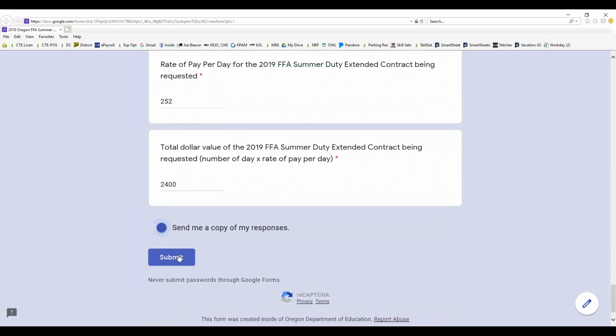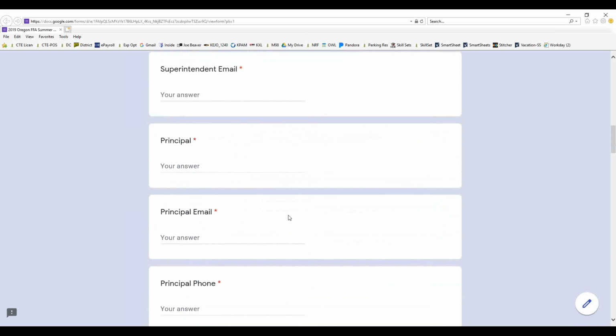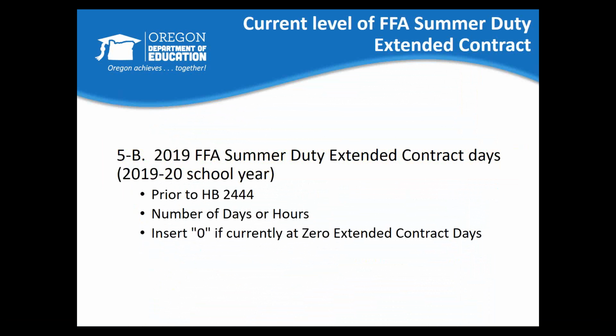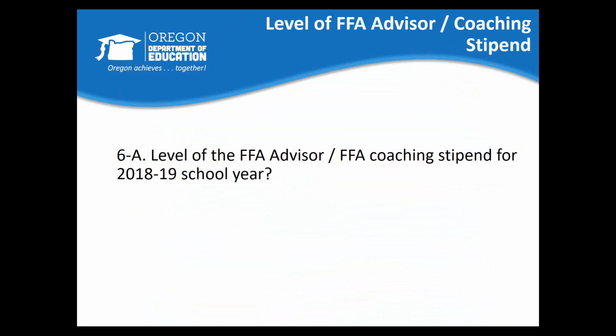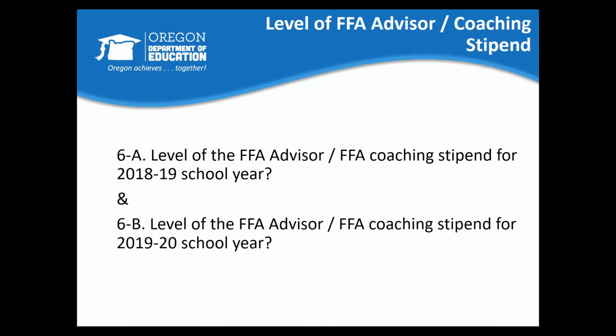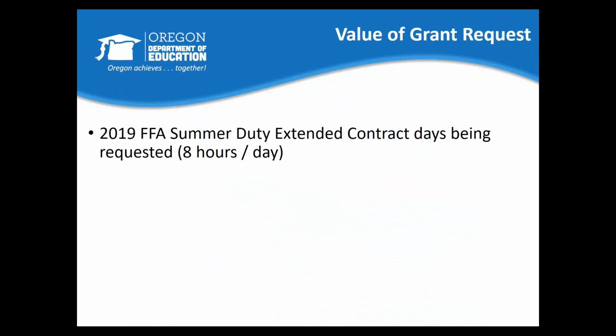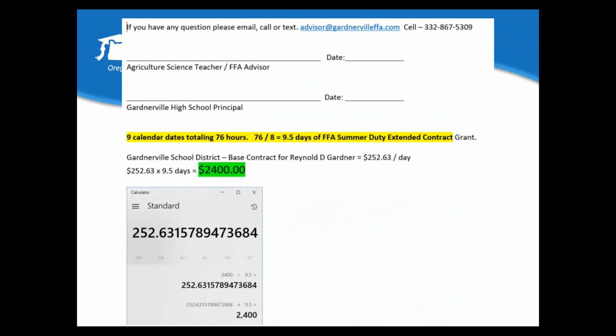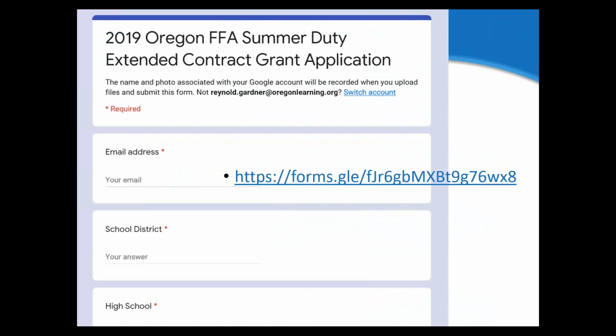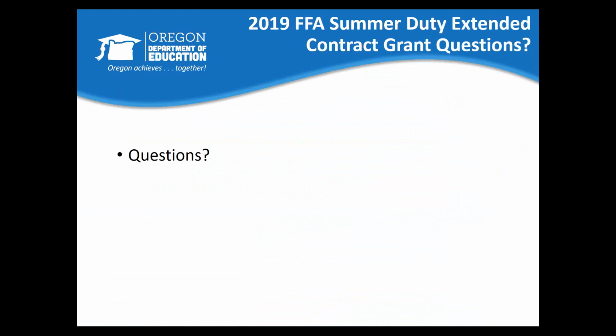Now, as I click submit, it's not going to go through because I missed some of the questions up above that are required questions. It's meant to supplement what was done and what is being done to provide opportunities for students. So in that level of coaching stipend, level of advisor, and then total days requested, rate of pay per day, the total dollar value, and total. It's all done through this portal. You have until the deadline to get it submitted. And are there any questions?